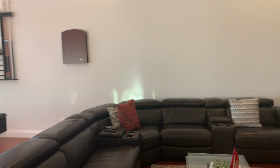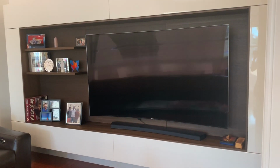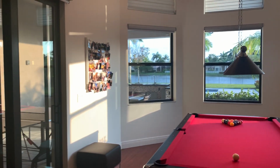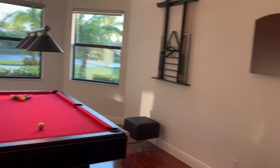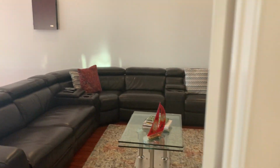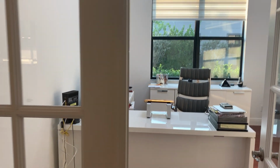As you continue, you'll find a very spacious bonus room, included imported Italian wooden entertainment furniture in the room. This room could easily become a 6th bedroom in the house. The French style doors will guide you to a comfortable and naturally illuminated studio.